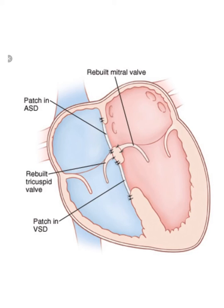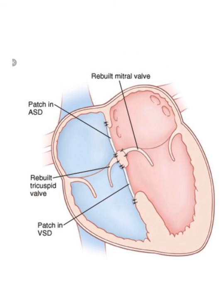Alright, last slide, folks. Now here is a repair of the AVSD. So obviously you need to patch, I did it again, forgot to turn my pen on. You need to patch the ventricular septal defect, so you can see where they show the sutures of that patch, and the atrial septal defect has to be patched. Now if the patch is small enough, they can use pericardium. If the patch is big and needs to be very large, they use Dacron or some form of synthetic patch. Dacron used to be the choice. I don't know if they're using a new material or not now.